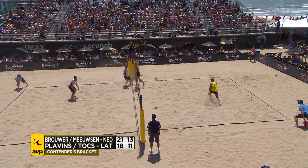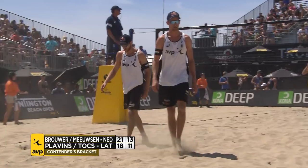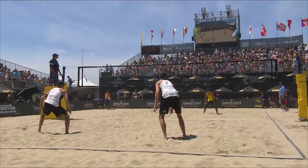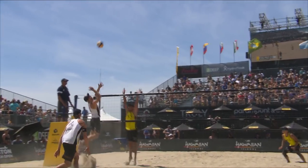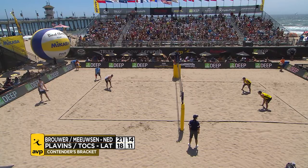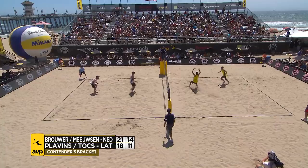Nice set from Meeuwsen, and yes, that's a nice refocus there from Alexander Brouwer. Great cut shot. Plavins made a late move. Alexander Brouwer just kind of sees a move late second. Big high elbow gives him a lot of time to see and adjust to that move.